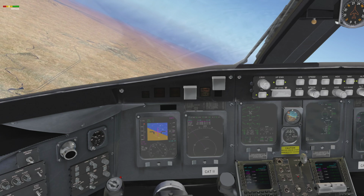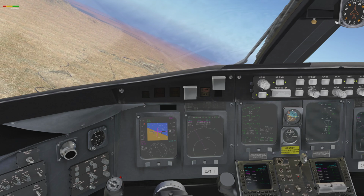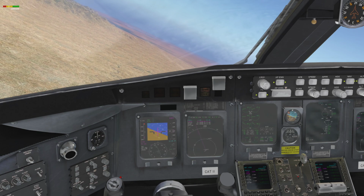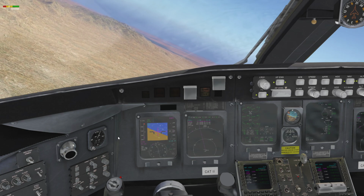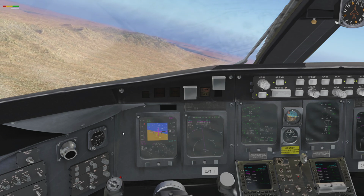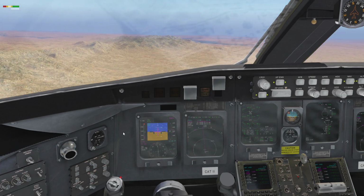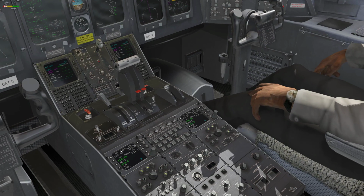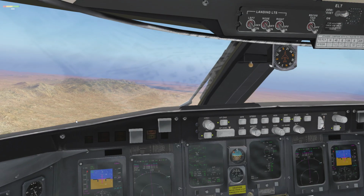Los Angeles Center, SkyWest 5101, level 11,000 at Laker, request higher. I'm sorry, at Philly, request higher. SkyWest 5101, say again. 256 Tango Bravo, contact Big Sur approach on 118.8. SkyWest 5101, didn't get the ident. Radar contact 5 miles northeast of Mormon Mesa. Climb maintain flight level 230. Climb maintain flight level 230, SkyWest 5101.